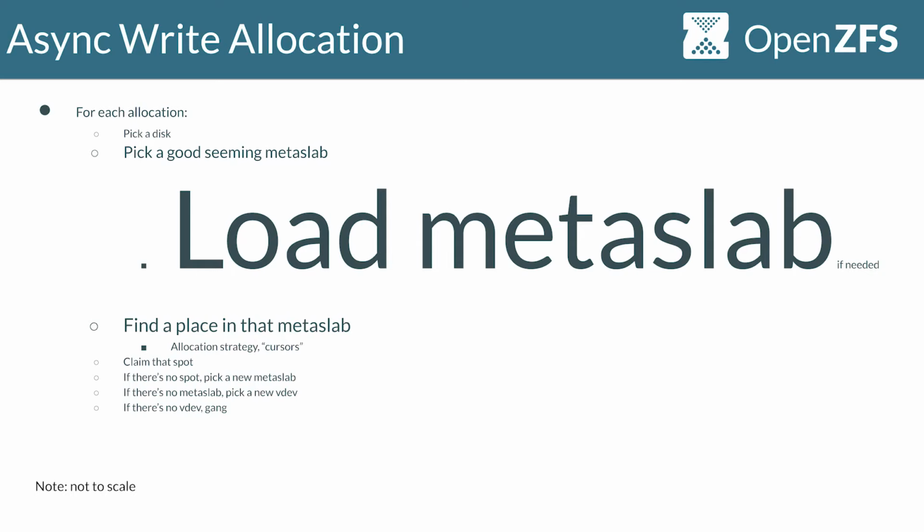If you've tried literally every Metaslab on every disk and you can't find a place to put your allocation, you do what's called ganging. Ganging is basically where you take your allocation, split it into smaller pieces, and then allocate each of them separately. This is really a measure of last resort in ZFS because it can cause fragmentation to absolutely skyrocket. We really try to avoid it whenever possible.